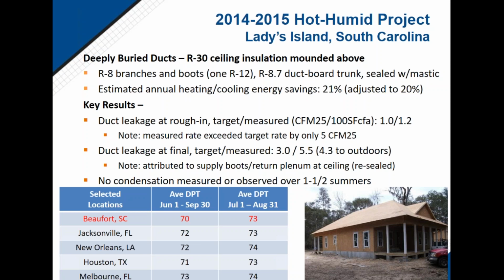So the 21% estimate is based on if all the ducts were buried the same as the front of the house. That 21% was with R30 ceiling insulation mounted above the duct, a little more than required for deeply buried duct by code by 2018 requirements. And again, I mentioned that I adjusted that to 20 because we had a little bit more duct leakage for the final measurement. That was resealed, but yeah.